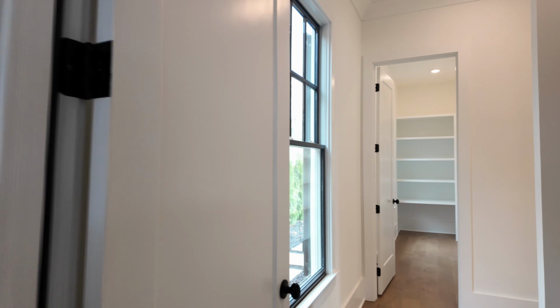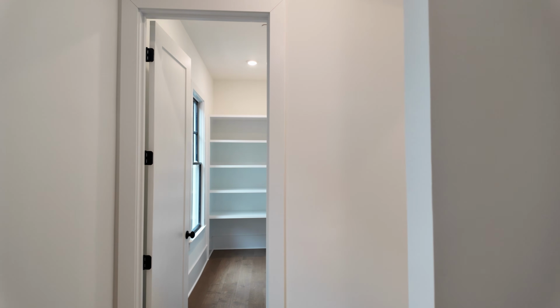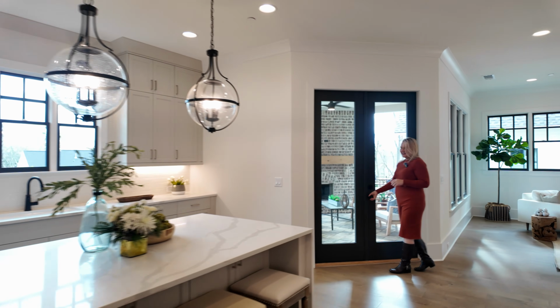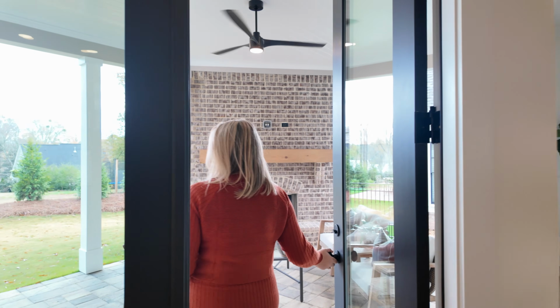So let's check out the rest of this house. Now the backyard space, they've got this covered back patio that I want to show you. I think it's so cool. Probably my favorite part of the house. Main level is awesome, but I love this space right here. I like how easily it opens up out here.